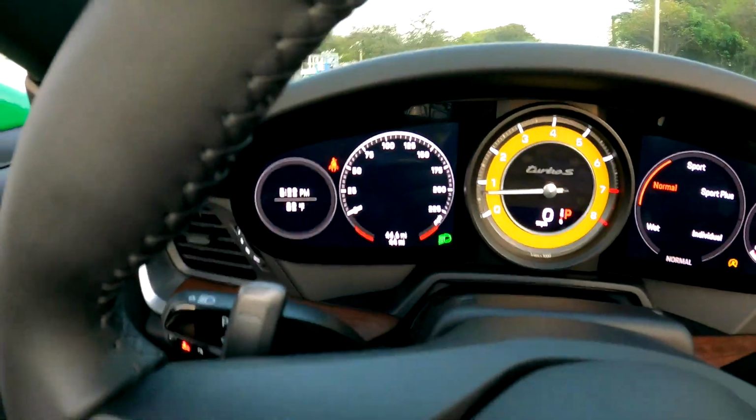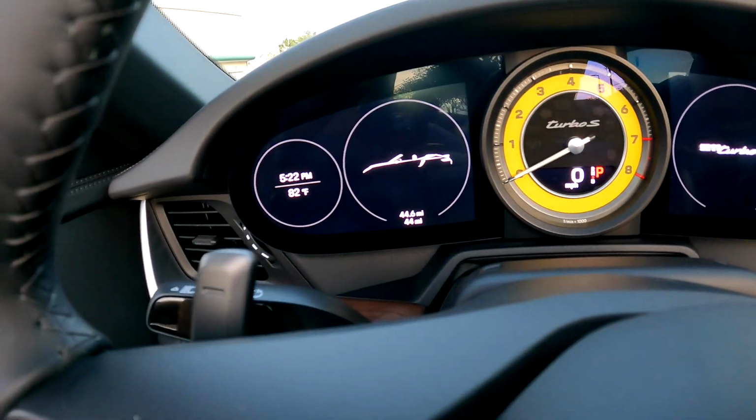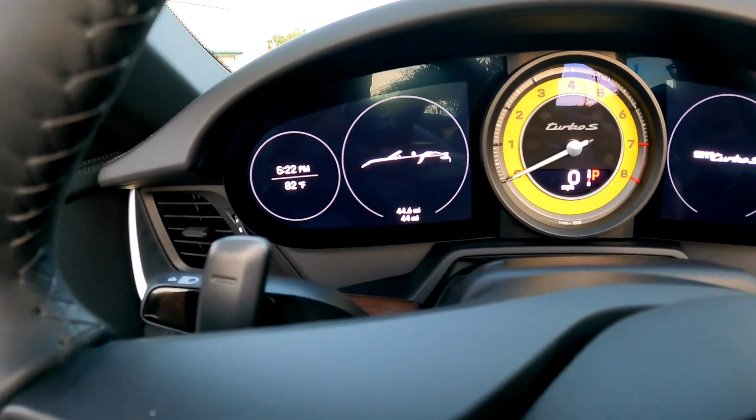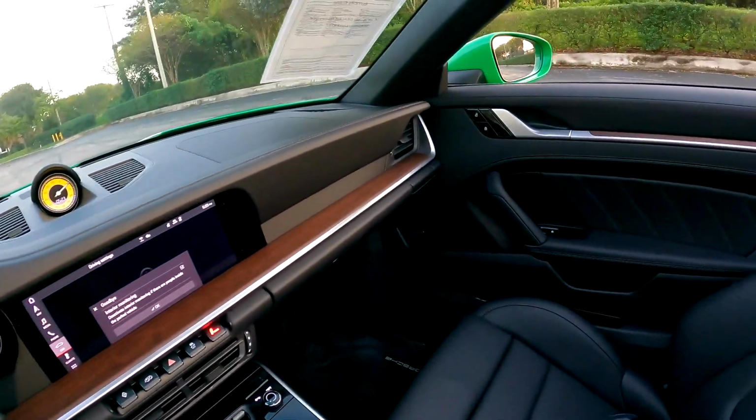Over here you get a little movie. Actually, when you turn the car off, you can see that it shows the silhouette of the 992 Turbo S Cabriolet. So it's pretty unique. It'll be a coupe if you have the coupe, and it's a cabriolet here. It says Turbo S on the other side. And that should pretty much do it for the interior.